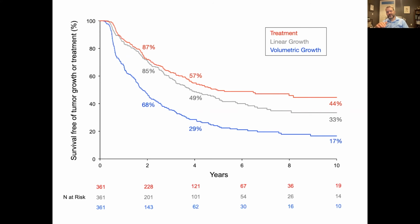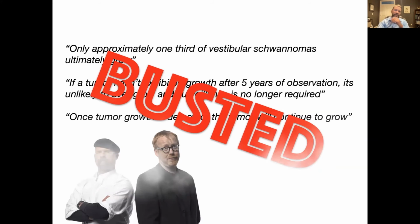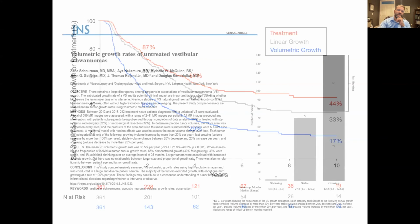The other thing I want to point out is that the one-third growth figure, I don't think that's probably accurate, at least based on US experience. We don't have time for it, but there are a lot of reasons why I think there's a difference between some of the international literature and our literature. Some of it has to do with methodology. Some of it has to do with the population they're studying. But secondly, I want to point out that growth does happen after 5 years for many of the patients. And lastly, there's the idea that once growth is detected, the tumor will continue to grow. I have a couple of slides that document changes in growth over time.